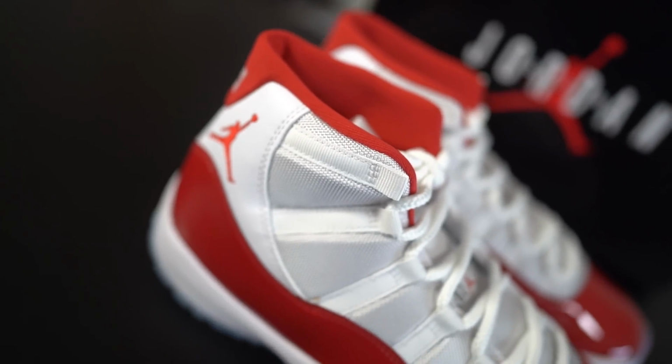The 1 lows and 11 lows, even the 11 Low IE you might be able to get away with. But a lot of the other lows, bruh, you're done, all right? You're done. Resale for these joints are already around $350 to $400.